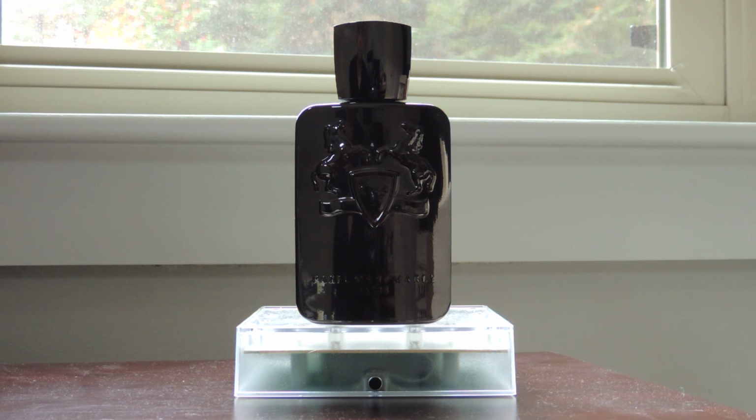And it's sweet. The performance is very good. It's loud to start for the first couple of hours. It begins to settle in after that, but it goes on for about 10 to 12 hours consistently for me with only a couple of sprays.